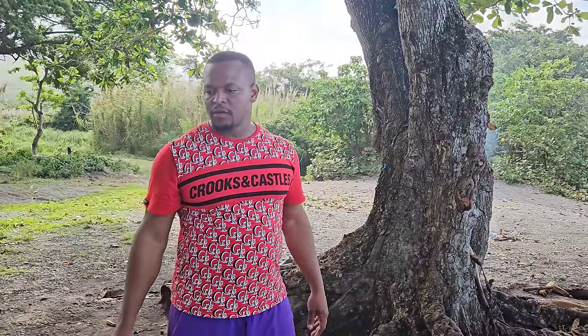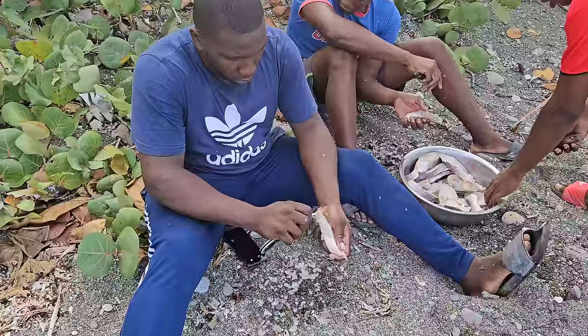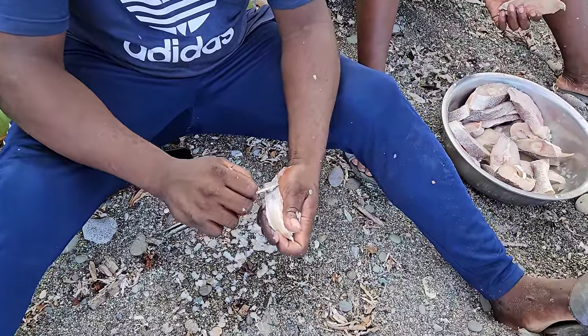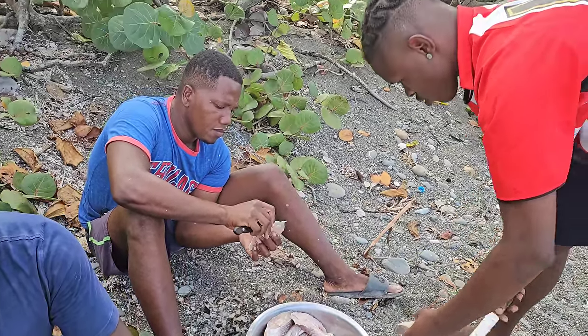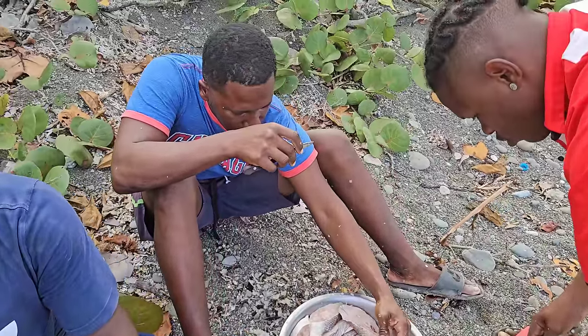So Papi and Tiba are cleaning up the fish. Man, peeps, it's hard to scale, that's why I want to do it, you know. But take a look, must do one at a time. Take a little time.